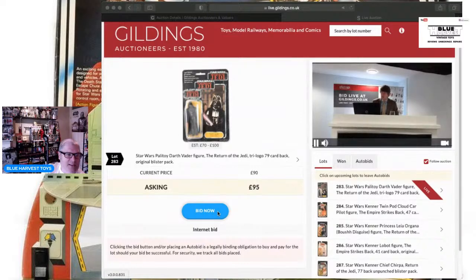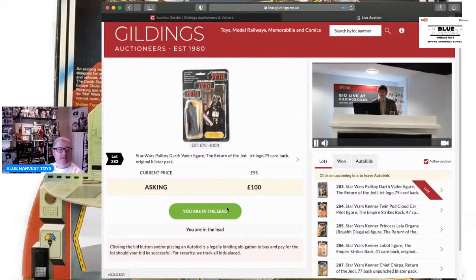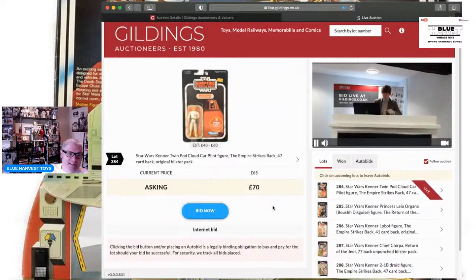283. You can't really see the... This is the Try logo, Return of the Jedi box. Interest at 90, I've got 95. 100, Denise. Oh, I'm looking at 100. 110. Oh, so it's got commission. Bid 110. 120, 130. 130 for me. No. 140. Too much, too rich for me. It's a real shame. You can't see the, because these look pretty knackered actually.